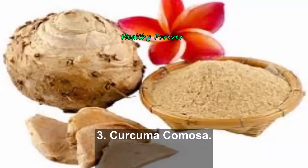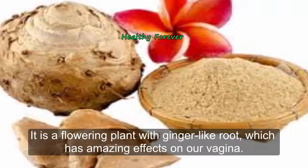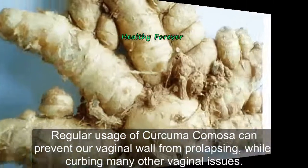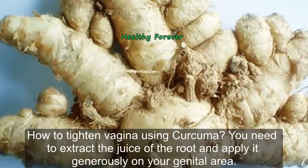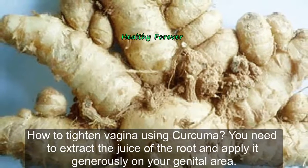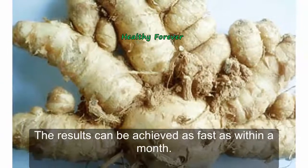3. Curcuma comosa. It is a flowering plant with ginger-like root, which has amazing effects on our vagina. Regular usage of Curcuma comosa can prevent our vaginal wall from prolapsing while curbing many other vaginal issues. How to tighten vagina using curcuma. You need to extract the juice of the root and apply it generously on your genital area. The results can be achieved as fast as within a month.